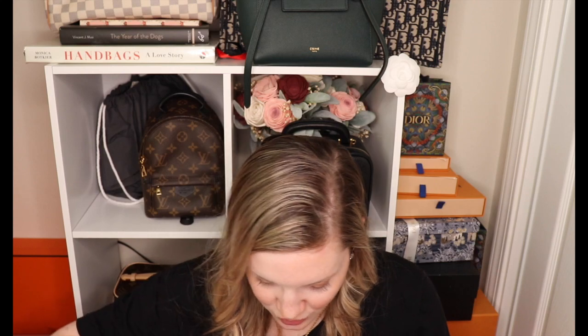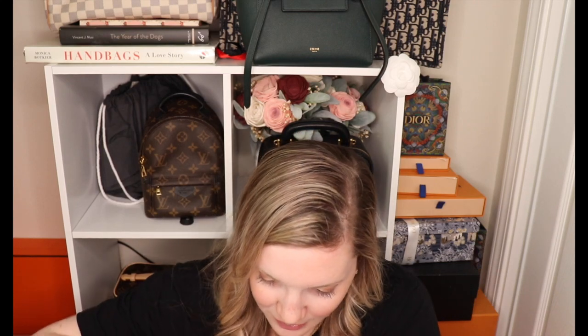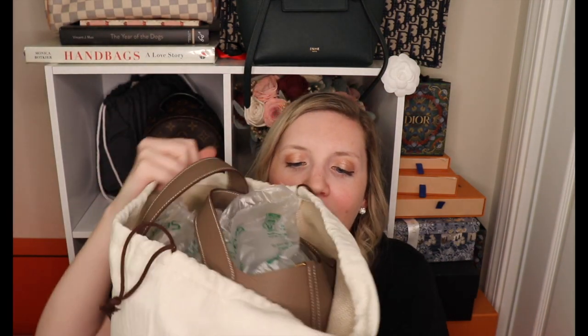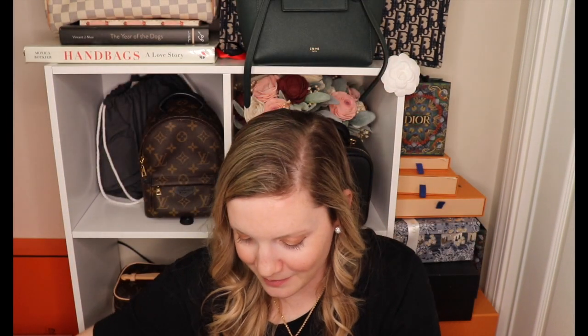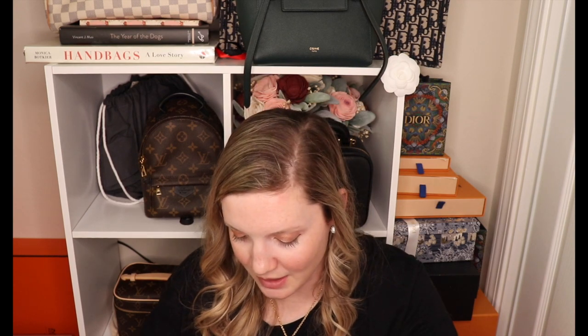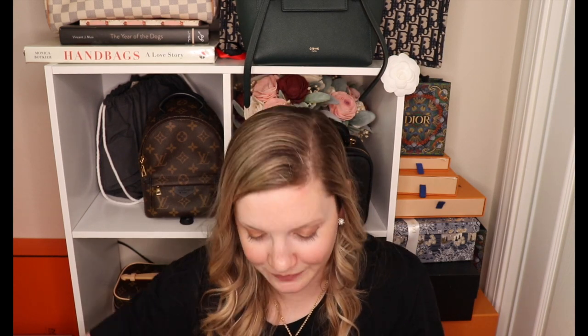Again, more of the beautiful white tissue paper, which I really do like. I don't know why, it just feels nice. Maybe it's just the Hermes effect. Oh, you can kind of see it right there. Oh, you can kind of see it again. Okay, I apparently need to work on my dust bags. Big dust bag. And this baby, guys, I have a problem. Also, totally enabled by my husband. It's all his fault. That's what we're going to go with. Let me take out the stuffing.